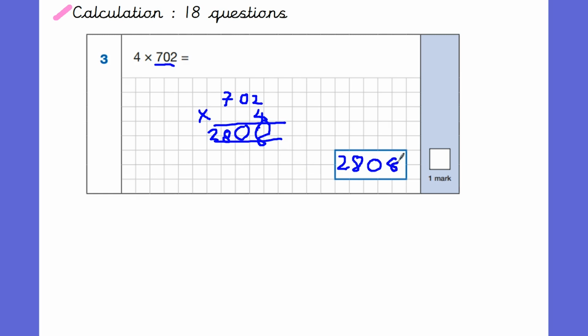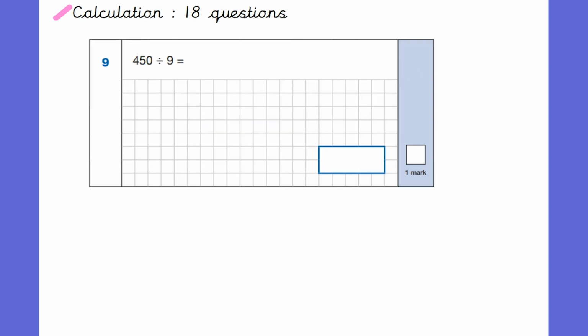So that was a multiplication question from the calculation strand. Let's have a look at another one. This one is 450 divided by 9, so it's a division question, but this is actually testing the children's understanding of their known facts. So what do we know about 45 and 9? Well, if I do 45 divided by 9, that's a division fact.